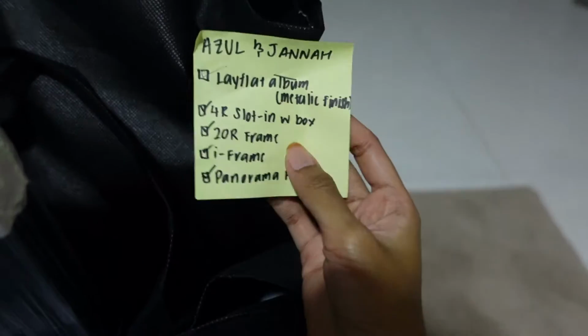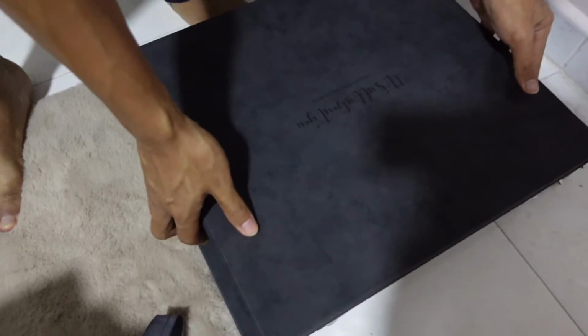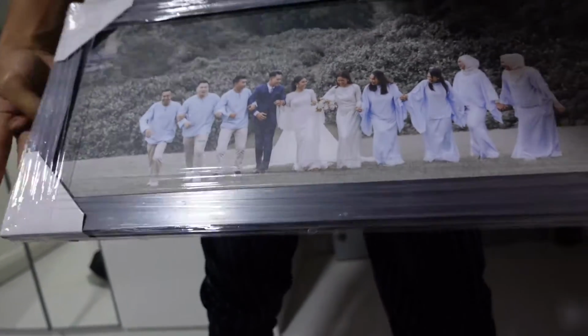So here they are. These are the things that we have over here. Look at how sturdy this is. I think this one also heavy. Then this. Okay, later we open up. We also have this. This is the panorama. It's so cantik. About to watch some videos that are in the thumb drive. I'm just gonna record our reaction. So the first thing we see is the bloopers.